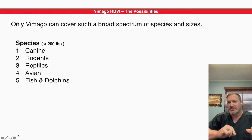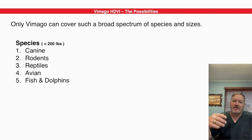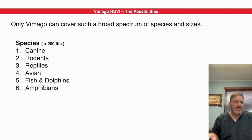patients. We have lots of machines that are in aquariums. And of course, dolphins also. There's certain sizes of dolphins that we can cover with the Vimago. The Pegaso is Vimago's larger sister system that has a much larger gantry, and it works in equine and also in aquariums. So when we get much bigger in a dolphin, we're going to use the Pegaso instead of the Vimago.